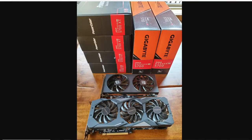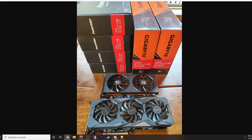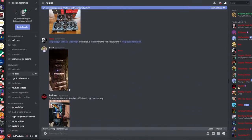Okay, all right. So, Mr. Blockchain has, by the looks of it, a lot of 5700 XTs here. Six of them. He's got the Power Color Red Dragons and the Gigabyte version 5700s. That's pretty cool. Going along, Blockchain, thank you so much for the pick.